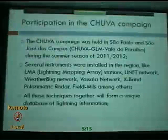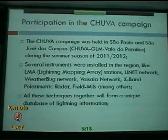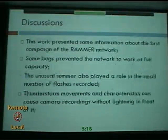And for the participation of the Chuva campaign, we think that with the several instruments that we have at our disposal during this campaign, it's a unique database of lightning information. Cameras, LF, VHF, VLF, and other sensors, radar, and so on.